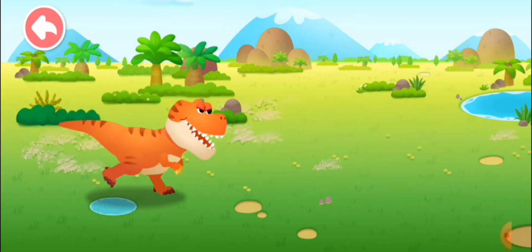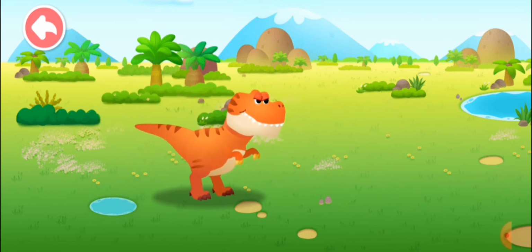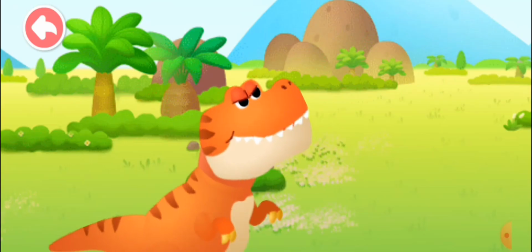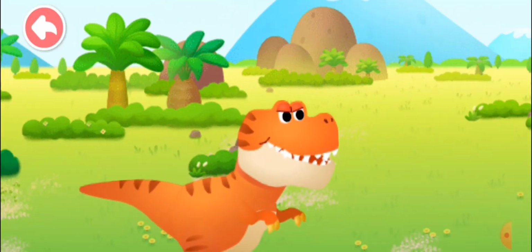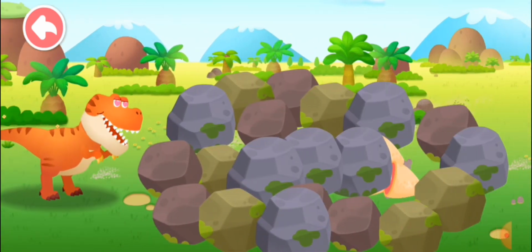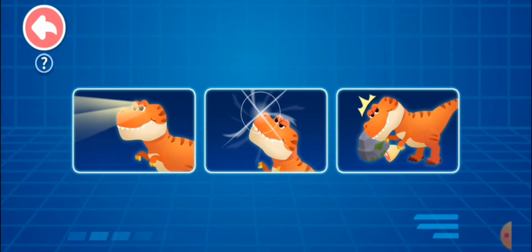Look! Tyrannosaurus Rex seems to be searching for food. There doesn't seem to be any food nearby. Where should I look? Let's see how it searches. Wow, it's amazing. There's actually food in the distance. The meat is in the middle of the pile of rocks. How did the Tyrannosaurus Rex find it so far away?